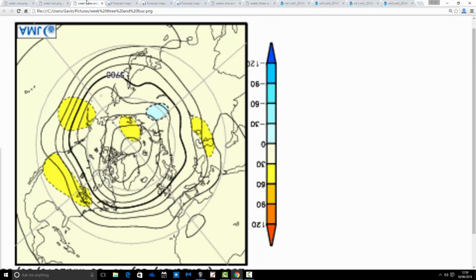Bit transitional. And then week 3 and week 4, going from the 24th of June through to the 8th of July. Well, it's very difficult to decipher much from this. It doesn't really show a great deal going on. I think the jet stream is probably coming through the country a bit like that. There's no real area of above average height, and no real area of below average height. So I don't think we should dwell on that too long. We can't really make much out from that.